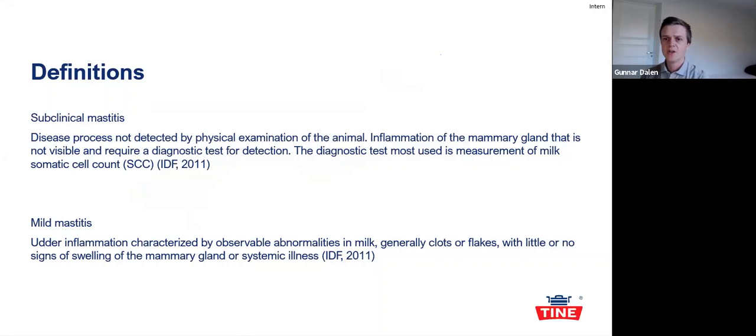Just so we're on the same page, we are using the IDF definitions. A subclinical mastitis is a disease process not detected by physical examination of the animal. It is an inflammation of the mammary gland, and it's not visible, but requires a diagnostic test for detection. And worldwide, the most common diagnostic test used is somatic cell count in milk.